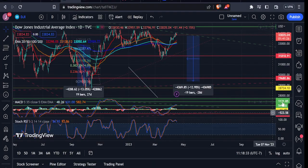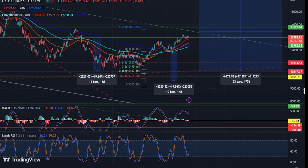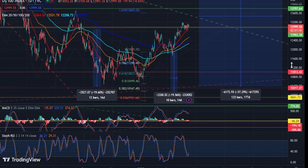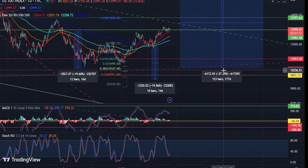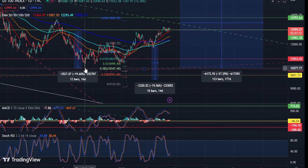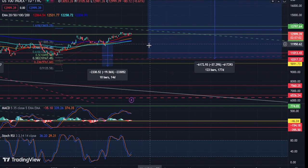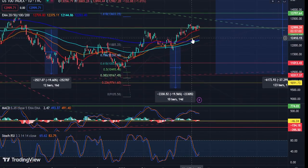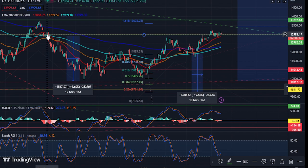And now, if we take a look at NASDAQ, it was able to go down as low as this right here, 10,430, which was a 37.29% drop from its previous all-time high. And same thing here. It looks like it's trying to break past this strong, multi-month resistance that we've been trying to break past since August of last year, as you can see here.